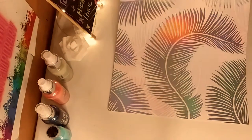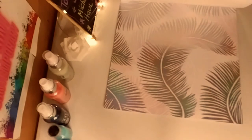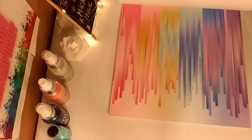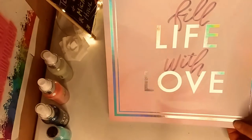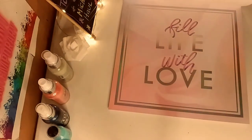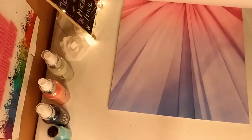Just some background, beautiful foils. They're so pretty. A lot of lavenders. Look how beautiful that one is. Fill life with love. Beautiful. I love that. It looks like rays of light. It has a watercolor feel to it.